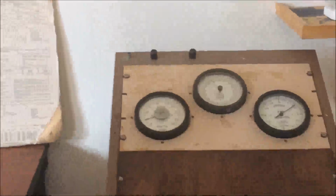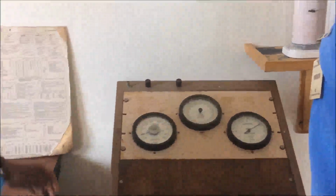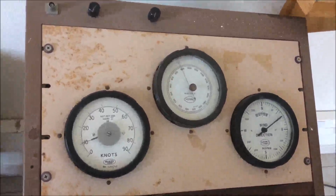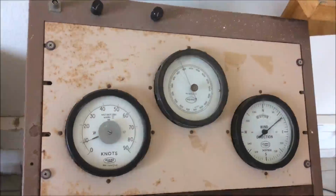Yeah, that comes right up. This is the speed in knots, and this is the degrees. And what is the name of this? Well, this is just the dial with the readings. The actual instruments, the wind vane and the anemometer, are down at the runway, next to the runway.